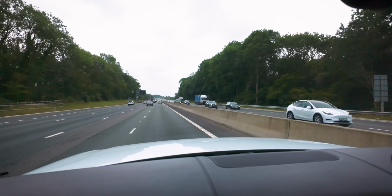Welcome back. Well, I'm currently on the M1 southbound heading down to London to pick up something quite rare and quite interesting. I've never actually had one of these on the channel before. It's one of the best-selling cars in the world. I think for something like the last 20 years in the US, this has been the best-selling car of all time. What I've agreed to buy is a 1998 Toyota Camry 2.2 Sport.